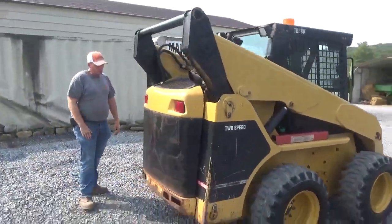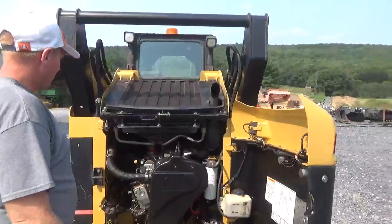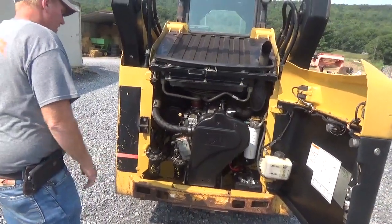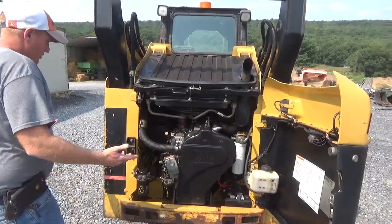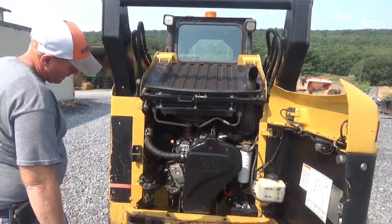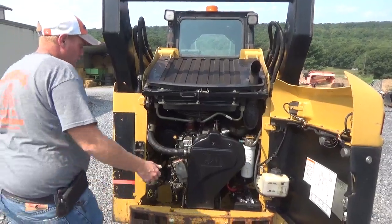Back door decals wore off. Back door opens very well. It's not bent in. Four cylinder CAT motor. I believe those were made by Mitsubishi for CAT. Very good running motor. There's no blow-by. It was serviced at 2,507, so there's only about 25 hours on it. Everything was changed.